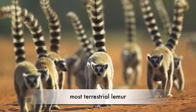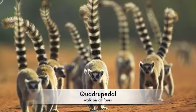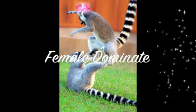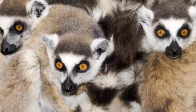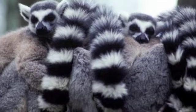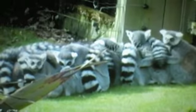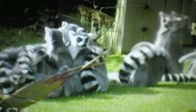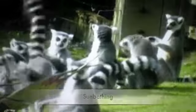They are the most terrestrial of all the lemur species, spending most of their time walking or running on the ground, quadrupedally. Ring-tailed lemurs are a female-dominant species and live in groups of up to 30 individuals. In order to stay warm, they huddle together into what is known as a lemur ball, and for extra warmth, they wrap their tail around themselves like a scarf. See how these lemurs huddle together to stay warm? And just as the sun comes out, they go into these Buddha-like stances and sunbathe.